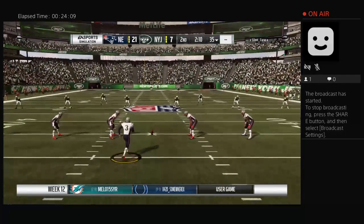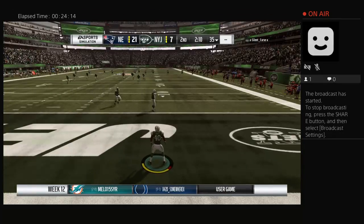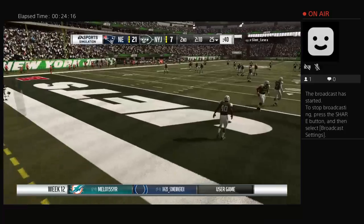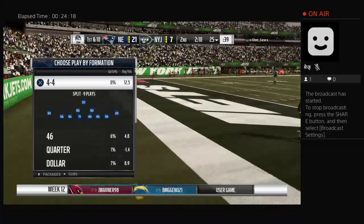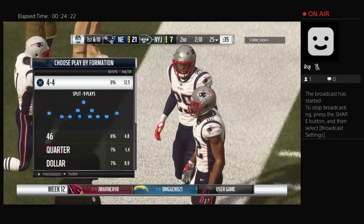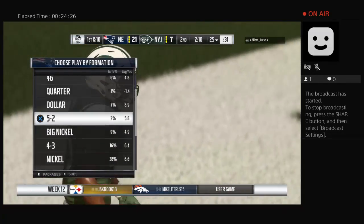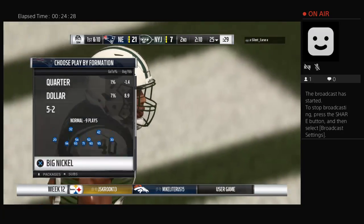Gostkowski now out to kick it away. And they will not get a chance to return this one as it's through the end zone for a touchback. The Jets offensive unit ready to get going here. And they had to wait a long time to get the football back. Probably not what you were hoping for when you got an offense that's humming.